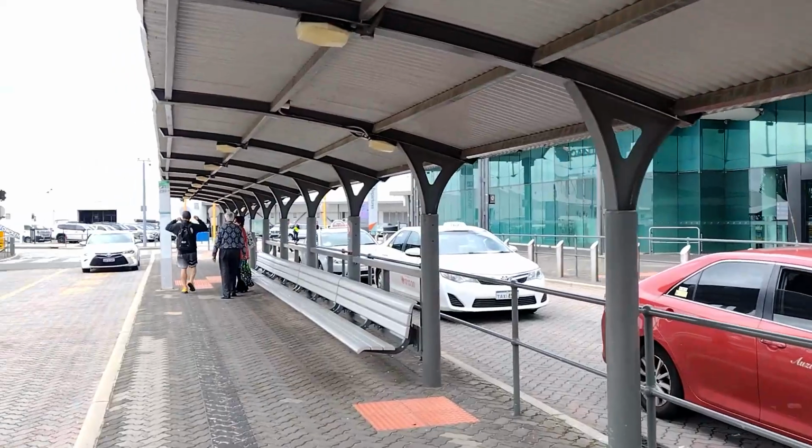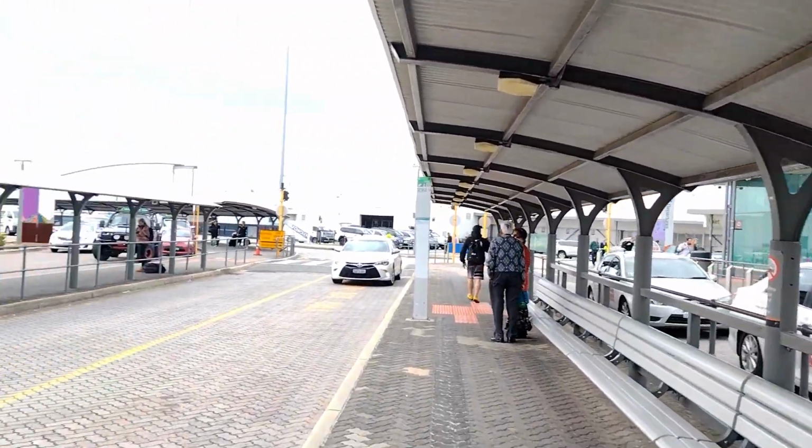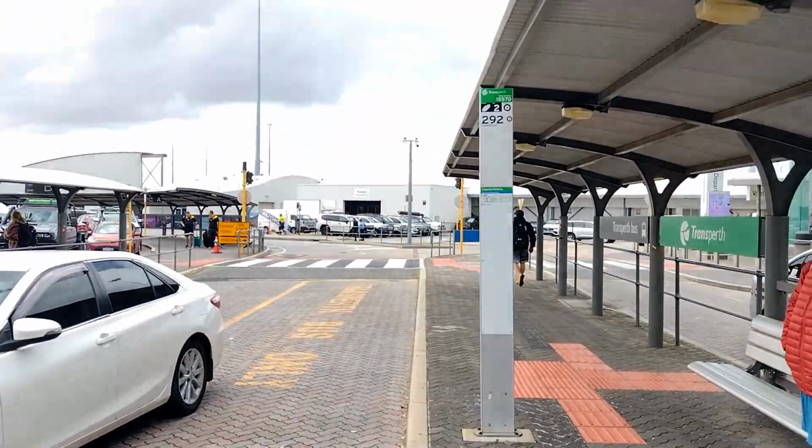Airport Terminals 3 and 4. Today we are here to ride the new 292 bus, which does a loop from Redcliffe Station to these terminals. Here's the new bus stand.